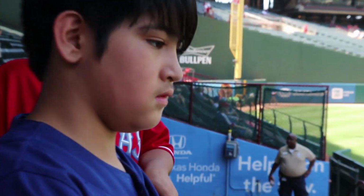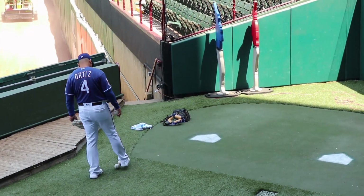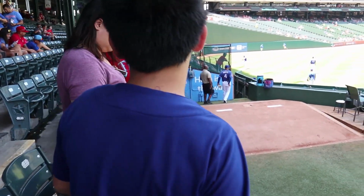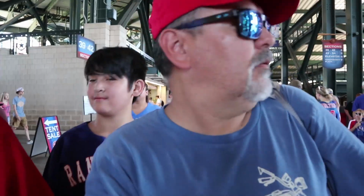At the Grand Slam gift shop and other Rangers feed stores at Globe Life Park. you can get a Texas Ranger stemless flame. Show us your ball. They got that from Ortiz. Nice. Located by an home plate of the main concourse, intersection 22.